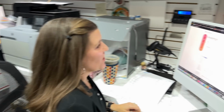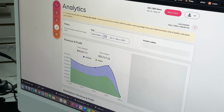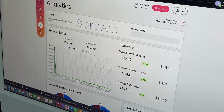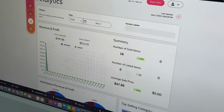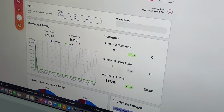Okay, just finished. We don't know yet. Okay, so we're going to go to analytics. Oh, man, the suspense. We're going to go to today. Okay. Oh, man. $512 in profit, $767. This is a good gap. That is a good gap. It's not half.